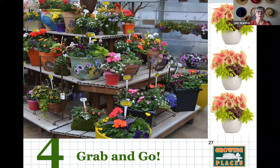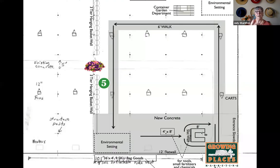So if you don't have a grab and go department, then that's one of those places in the store where you'll notice there's a basket wall right back there behind it. Oh my goodness, this is a container department. It's got all kinds of options. So I can buy a basket and I can buy a container and a pot. So let's go to basket walls.